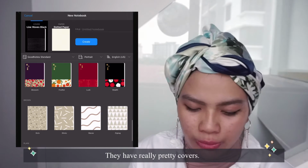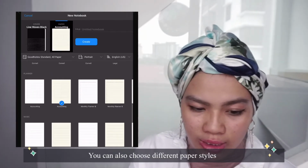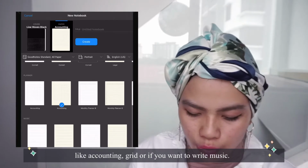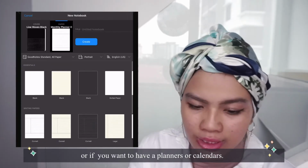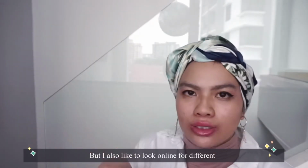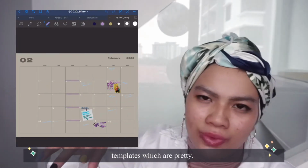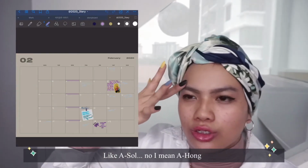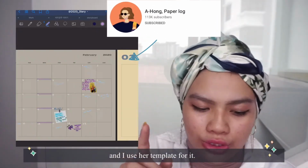They have really pretty covers, and you can also choose different paper styles, like accounting, grid, or if you want to write music, or if you want to have planners or calendars. Almost everything that you can find in GoodNotes. But I also like to look online for different templates which are already pretty. I saw A Hong is one of the YouTubers that does monthly journals, and I use her template for it.